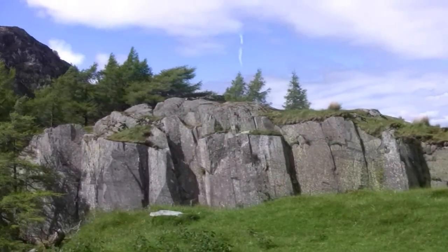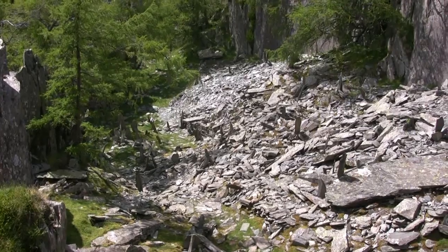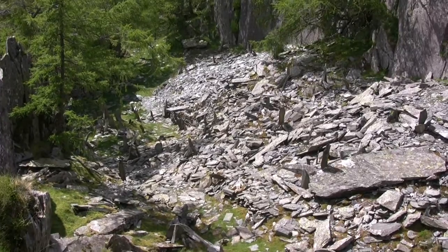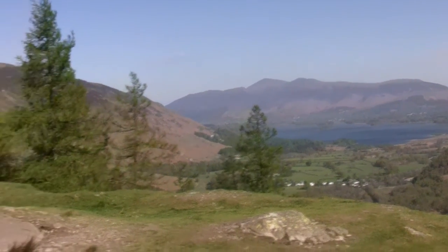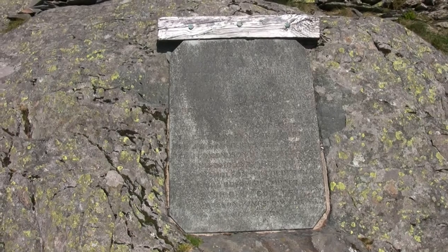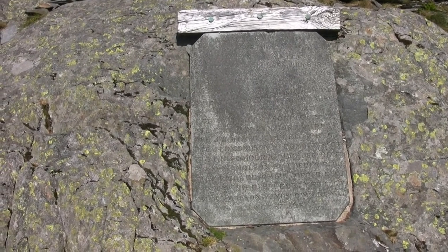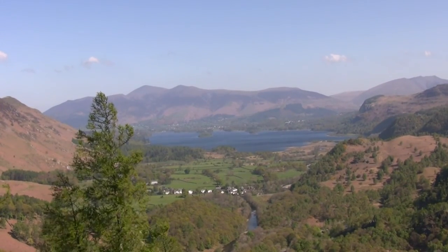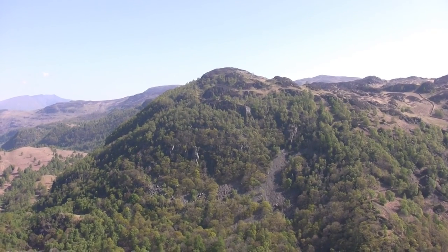The actual summit shelter is up there. And just below to the left is the slate graveyard, which we'll pass on the way back down and film a bit closer up then. Just below the summit shelter, there is a memorial to the men of Borrowdale who lost their lives in the Great War. From the summit, there is a lovely view north over Derwent Water to Skiddaw and Longscale Fell, and over to the east to King's How and Brund Fell.